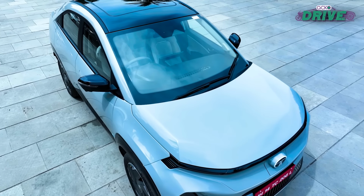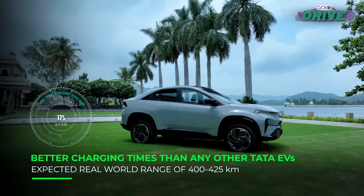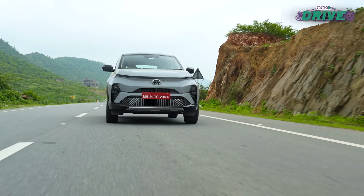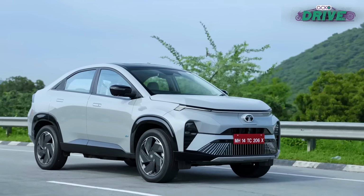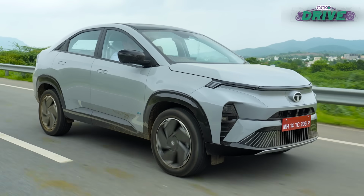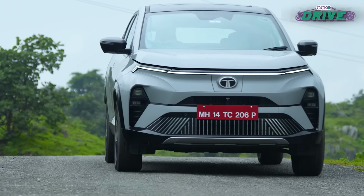The battery chemistry is the same, but the prismatic cells in the battery pack are new, and that helps in faster charging time. It can charge from 10 to 80% in 40 minutes using a 70 kilowatt or higher charger, and that's great. In fact, during our drive, we drove over 110 kilometers through different terrains, mountains, and highways. But the drop in charge was about 40%, which, going by Tata's history, is not much. The real world range that Tata expects the car to provide is around 400 to 425 kilometers on a single charge, though the ARAI figure stands at 585.